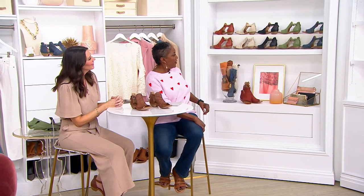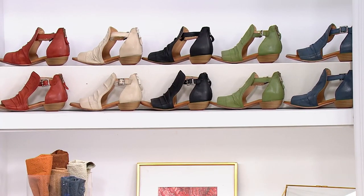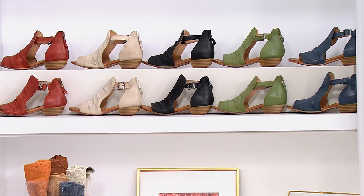It's brandy. And the ones on the wall include the brick, which is a beautiful kind of warm brown tone. Next to that is your linen. We go into the black. That gorgeous green, which is your aloe, and that is limited now. And then finally, the river.